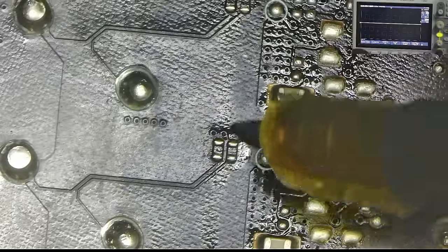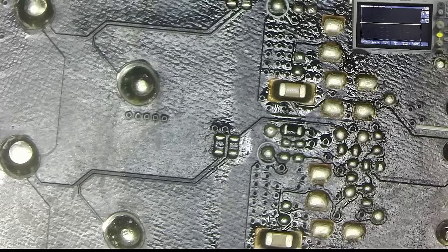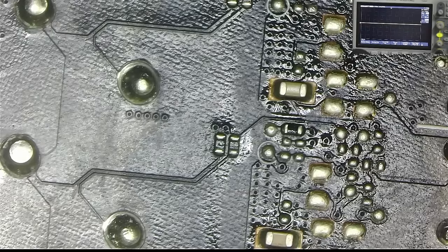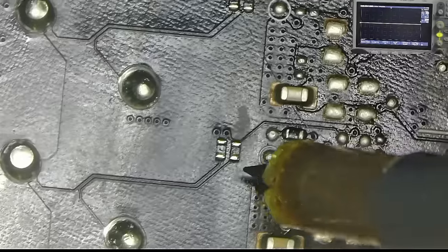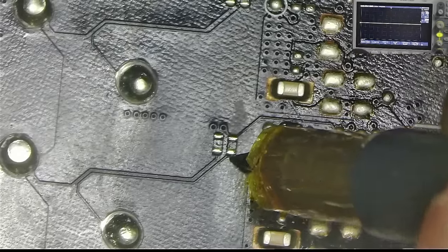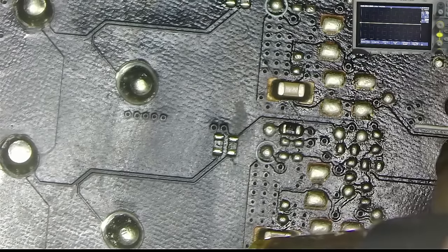So let's go ahead and replace this resistor. Is it this one? Yeah. So let's go ahead and replace this resistor, which I should have plenty of, and see if that helps. Alright, that looks like a factory. Now let's look at the before. Oh, look, we got 200 nanoseconds. Even a little higher.